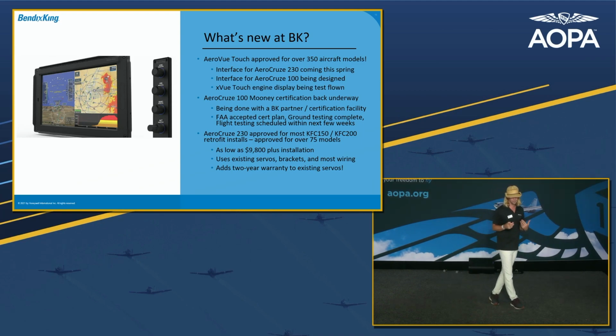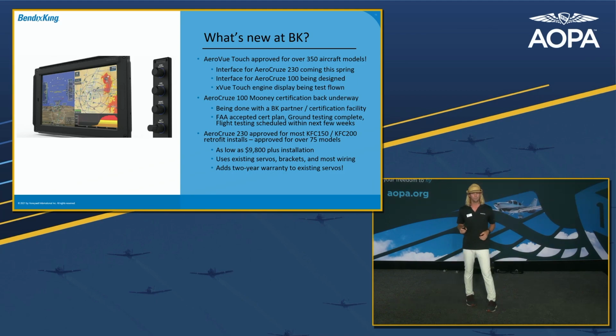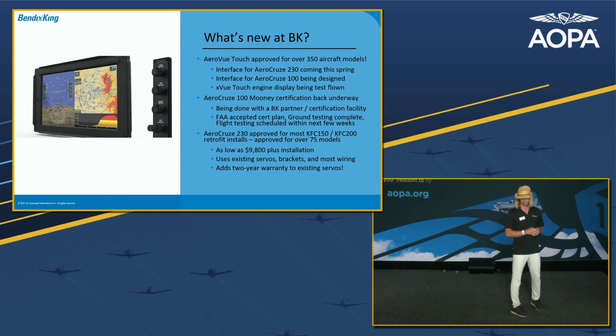The FAA has been actually very complimentary of this process because it lets us follow that same pathway we did at TrueTrack, but through this partner who's done a lot of other certifications, it's a more familiar partnership with the FAA. Not that we weren't familiar by the time we got finished, but honestly, it's a little bit better relationship there. So the FAA has accepted the cert plan. Ground testing is complete, and flight testing is scheduled here in the next couple of weeks.